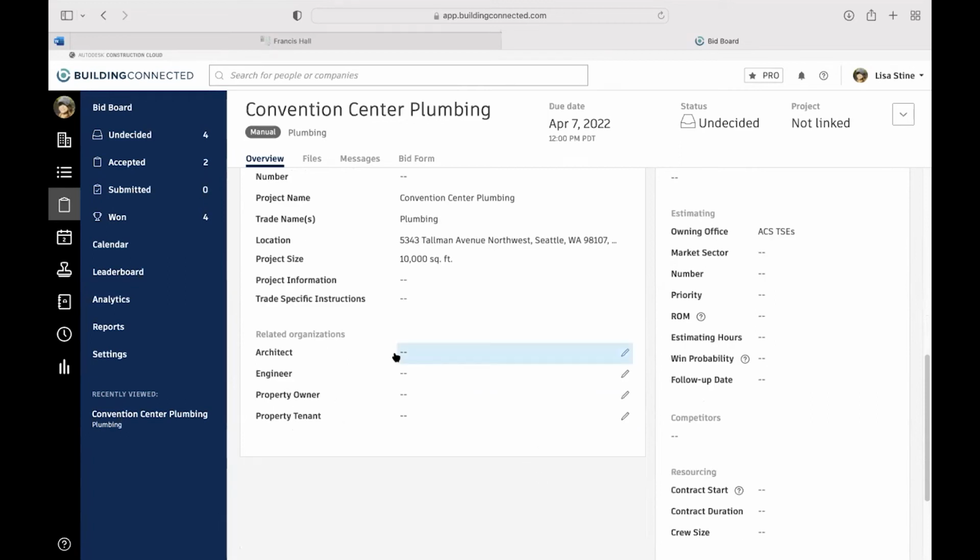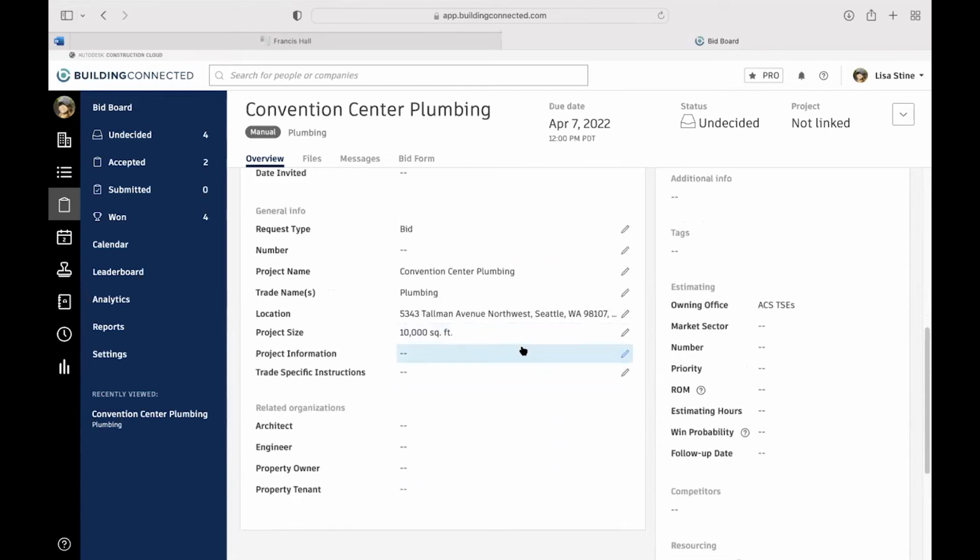And if you happen to know who the architect is on this project or the engineer, you can fill this information out too. We want to fill out as much information as we can, because when we go into data and analytics in just a little bit, we'll see that we can sort by these things. So for instance, let's say there was an architect working on this project that you have worked with before. We could go into data and analytics, search by architect, and find the projects that have had that same architect working on them before. And you might be able to recycle information from that previous project onto this one. So there are a lot of valuable ways that we can use previous project information. It's good to fill out as much as you can in here.